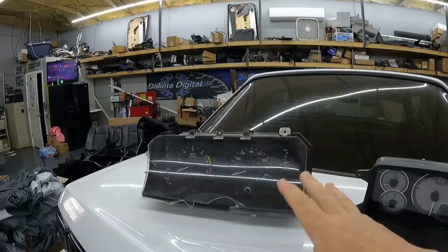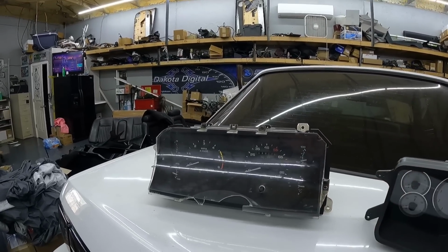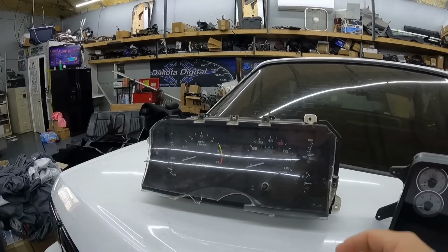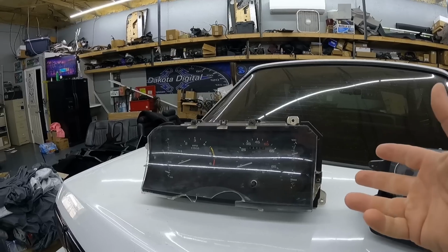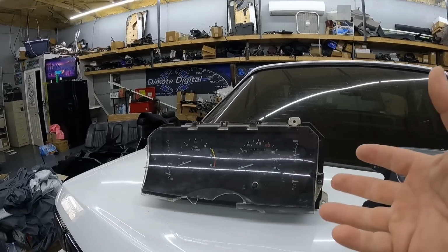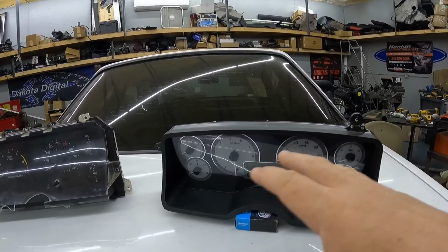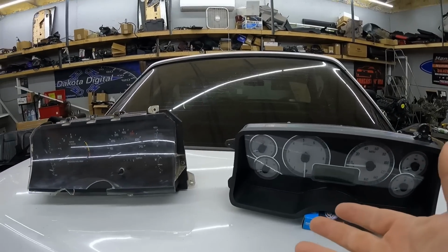Number 2, over time, these clusters are going to degrade. They're going to have all kinds of issues, whether it's your speedo bouncing around, your tach bouncing around. Some of the gauges just stop working for whatever reason. And it just makes sense to upgrade to something newer, something more reliable, something with newer electronics inside that's going to give you an accurate depiction of what's really going on under the hood.